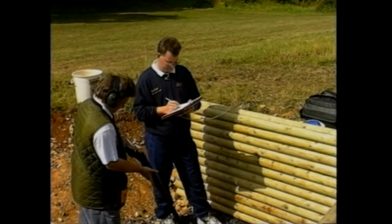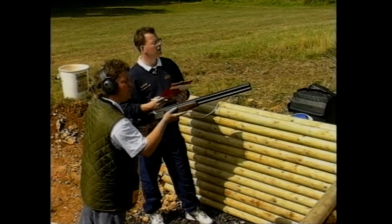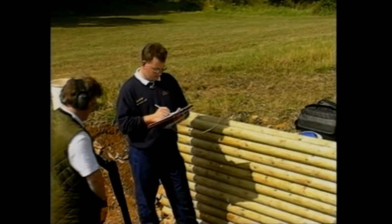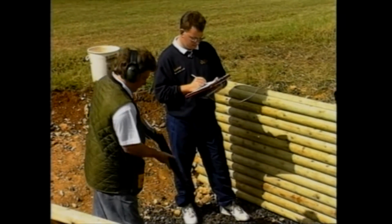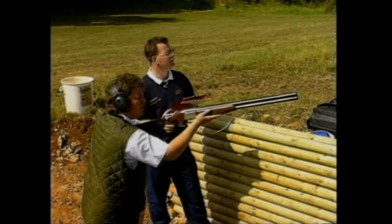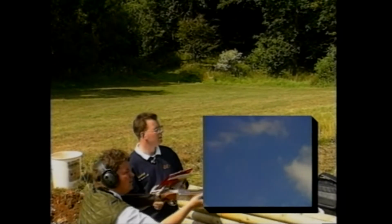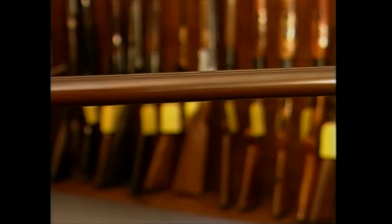A 12-bore is called a 12 because of an old system of measuring the bore size of cannons. A 25-pounder takes a ball weighing 25 pounds, a 10-pounder one weighing 10 pounds. The same system was applied to muskets and is still used today for shotguns. Thus a 12-bore gun is one in which 12 lead balls of the same diameter as the bore would weigh a pound. In a 20 bore, another common bore size, 20 balls the size of the bore would weigh a pound.